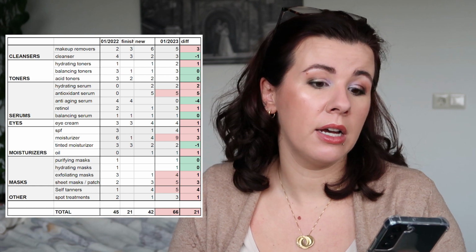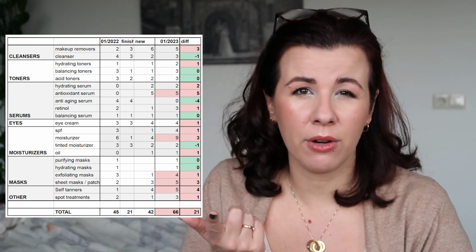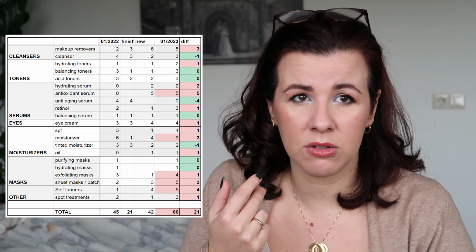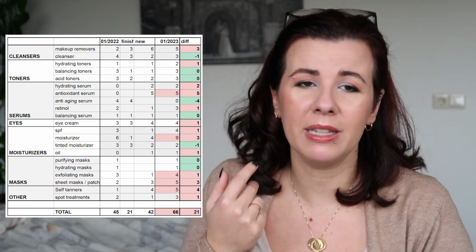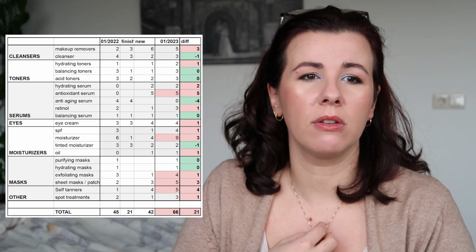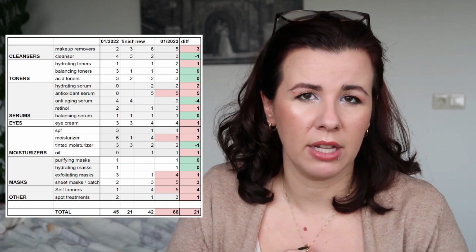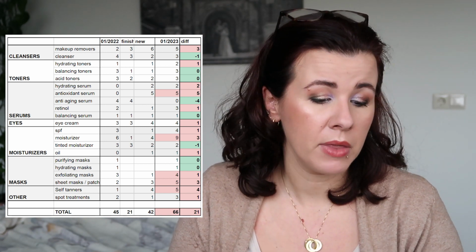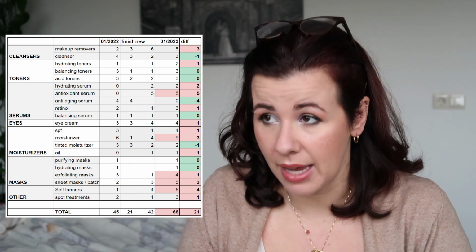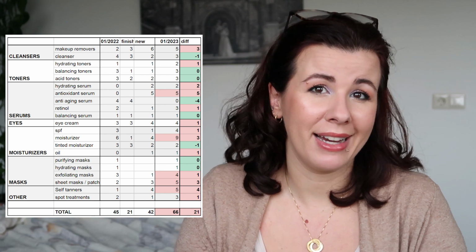And then spot treatments, I have 3. I have a tea tree oil, I have the drying cream by Mario Badescu, even though I don't really use it, and I have the Inkey List succinic acid spot treatment that I use more. So I'm thinking of getting rid of the Mario Badescu, but I'll see if I use it at all this year, and otherwise I'll just toss it. This brings my total of skincare items to 66, which is 21 more than last year.